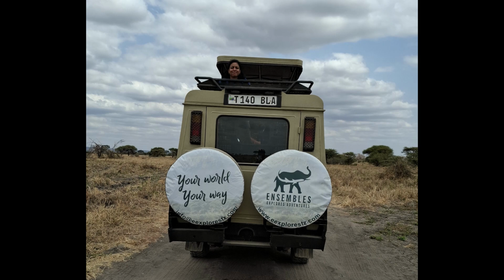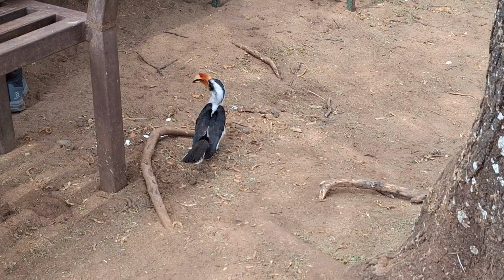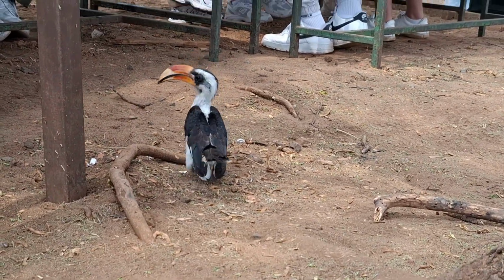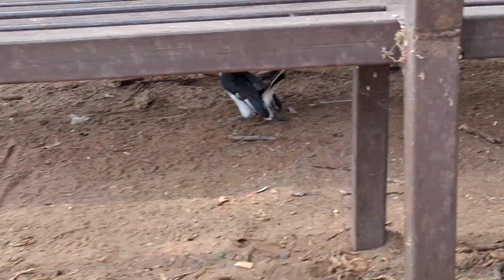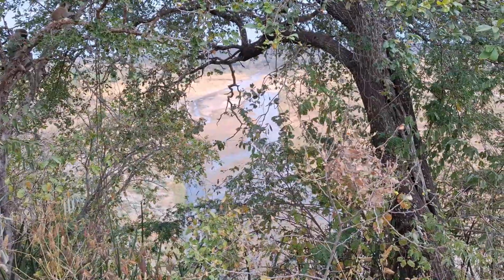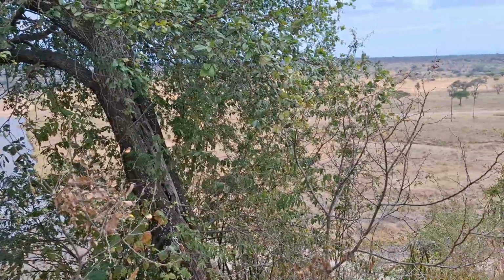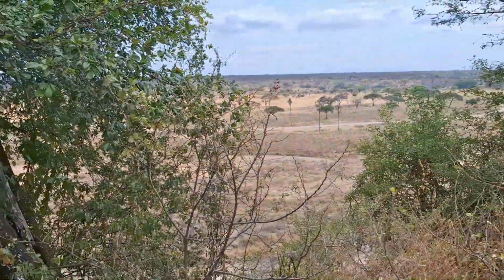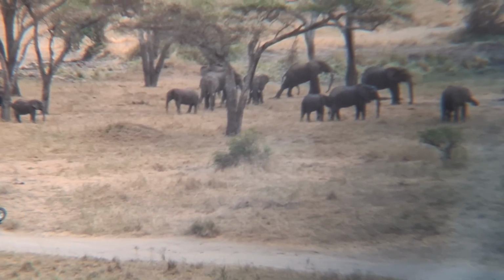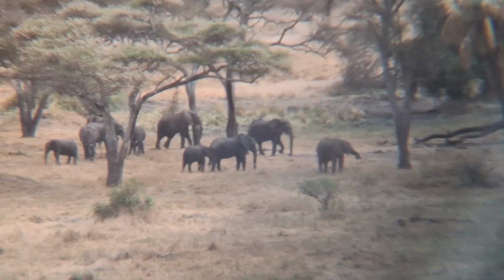Then we stopped over for lunch in between at around 12:30. And we could see this hornbill trying to bargain and get some meals from the people who had stopped over here. From the top, we could see the Tarangire River, which is the only water supply source for the animals in this forest. From the top, we could see far away near the Tarangire River, there was a herd of elephants. So we decided to rush ahead and check on them.